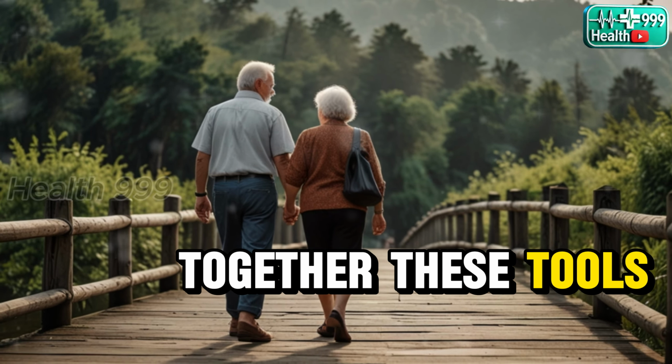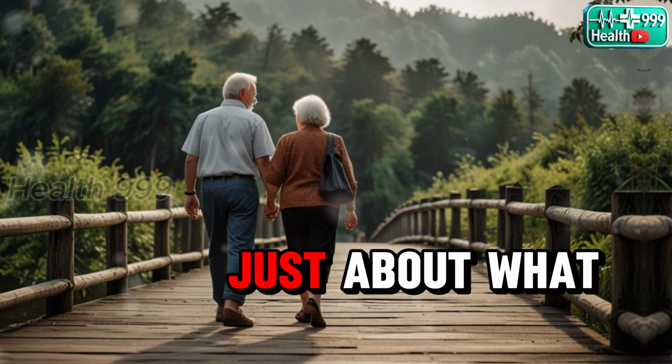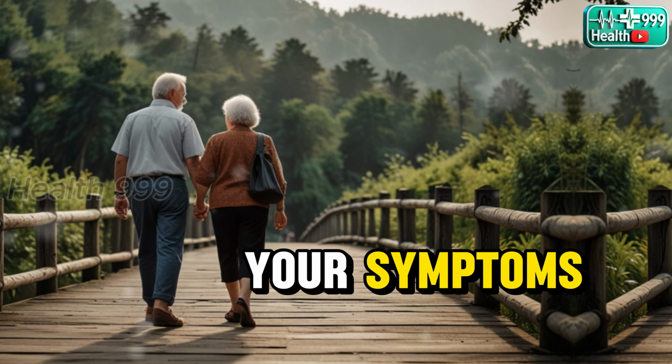Together, these tools help paint a full picture of what's going on in your spine. But it's not just about what the images show, it's about how those findings line up with your symptoms.